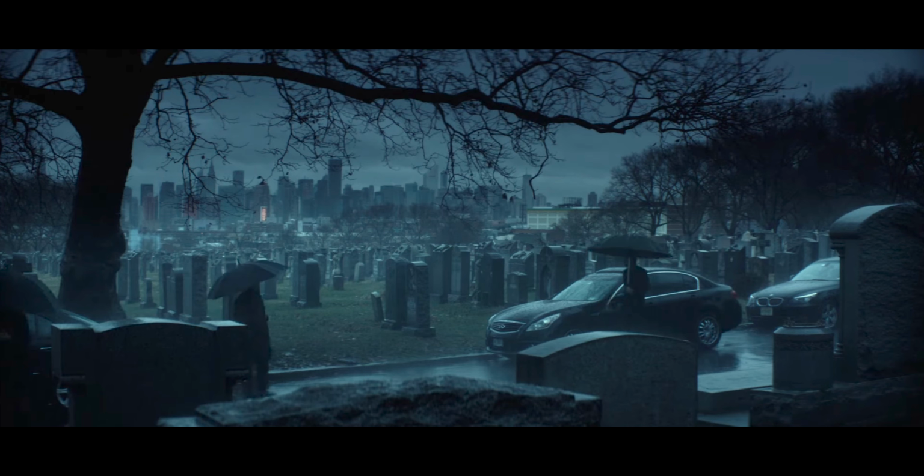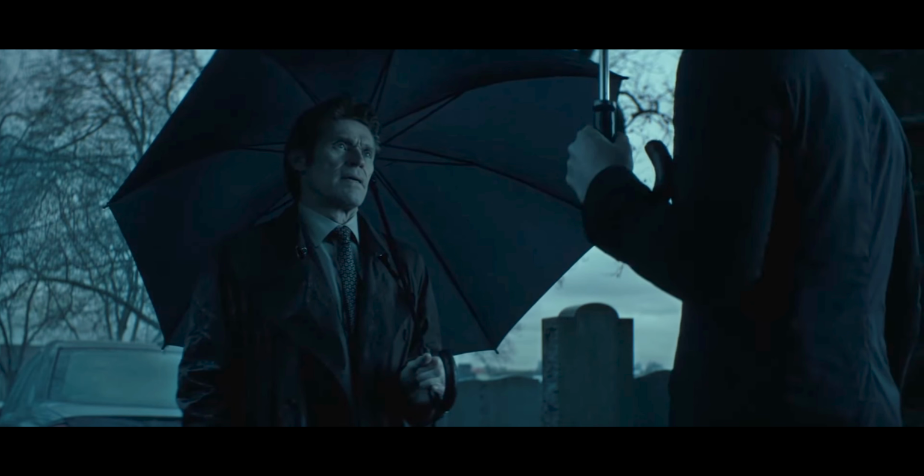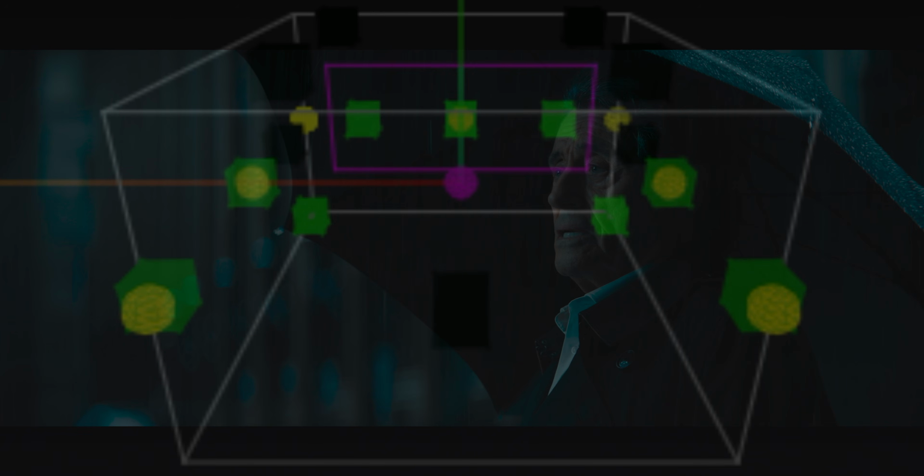Now, unlike the first John Wick movie, which had that really cool rainy scene at the cemetery with rain dropping from the high channels, the rain scene at 57 minutes in Chapter 4 has absolutely nothing coming from the high channels, although there is plenty of rainy ambiance in the lower speakers.